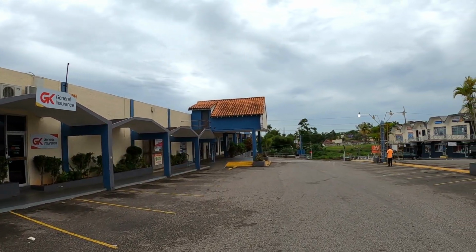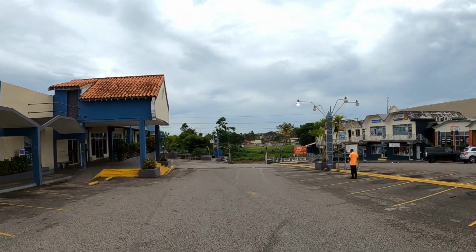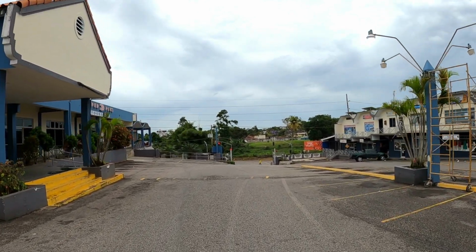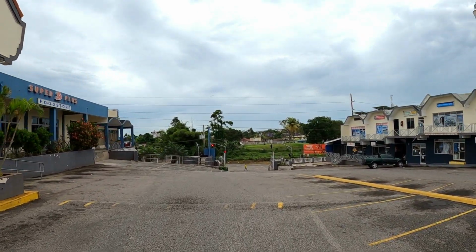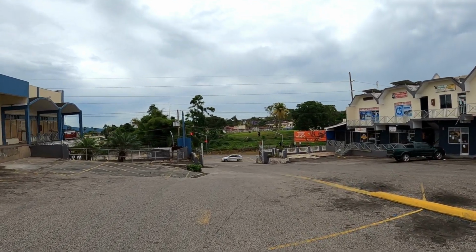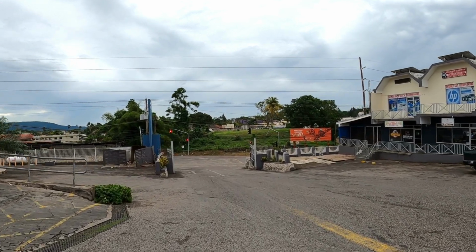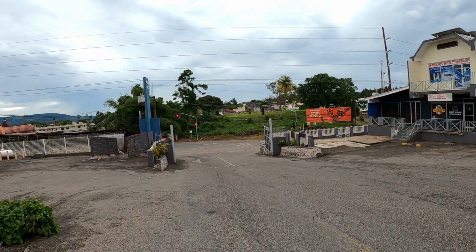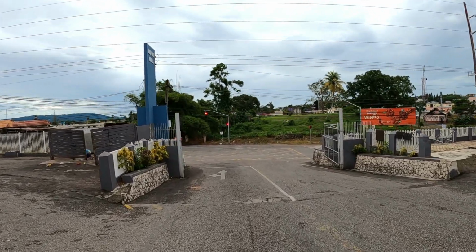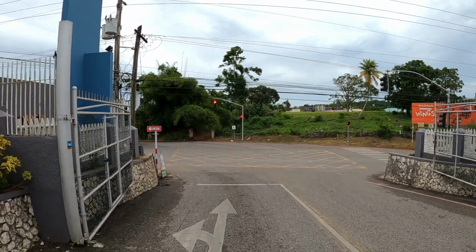So this is the Super Plus shopping center, and right here I also have a couple of food stores like Island Grill. Island Grill is right on this plaza right here. So if you love jerk chicken, rice and peas, also your soup.